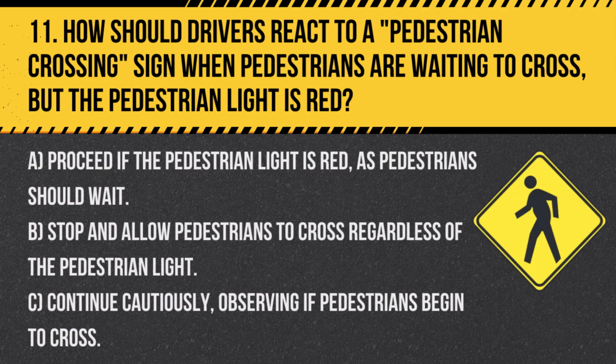How should drivers react to a pedestrian crossing sign when pedestrians are waiting to cross, but the pedestrian light is red? A. Proceed if the pedestrian light is red, as pedestrians should wait. B. Stop and allow pedestrians to cross regardless of the pedestrian light. C. Continue cautiously, observing if pedestrians begin to cross. Answer. A. Proceed if the pedestrian light is red, as pedestrians should wait. Drivers should follow the traffic signals, but always be prepared for pedestrians who may cross unexpectedly.